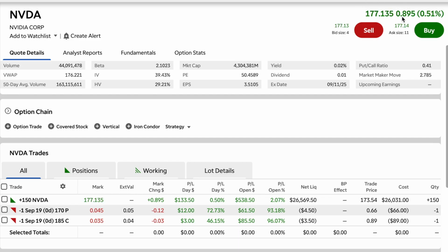With NVIDIA trading at about 177 or 176 today, my $170 cash secured put and the $185 covered call are both set to expire out of the money. So today's decisions are really easy. I'm just going to straight roll both of them.